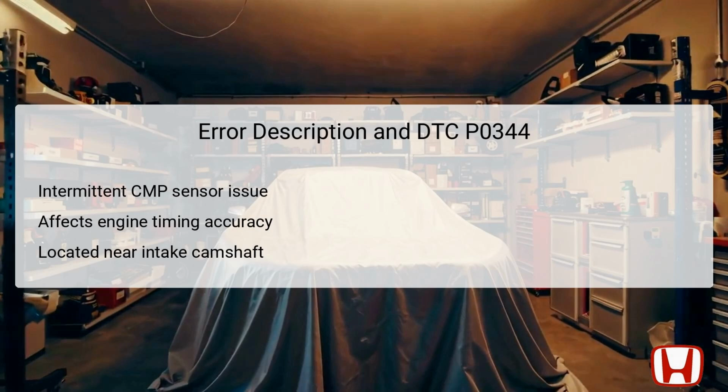If the signal from the CMP sensor is inconsistent or interrupted, it can lead to performance issues such as misfires, poor acceleration, or even stalling. The CMP sensor A is typically located near the intake camshaft, allowing it to monitor the camshaft position effectively. This sensor data helps the PCM determine the optimal timing for fuel injection and ignition. A malfunction in this circuit can lead to significant engine performance problems.